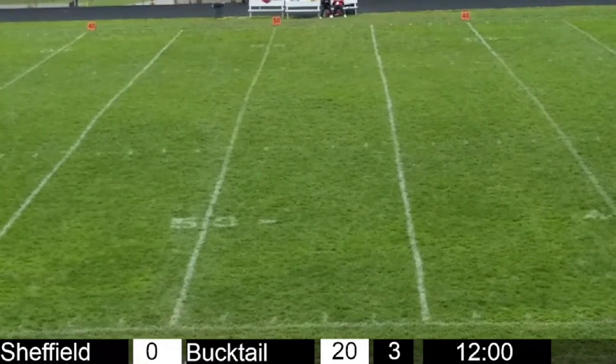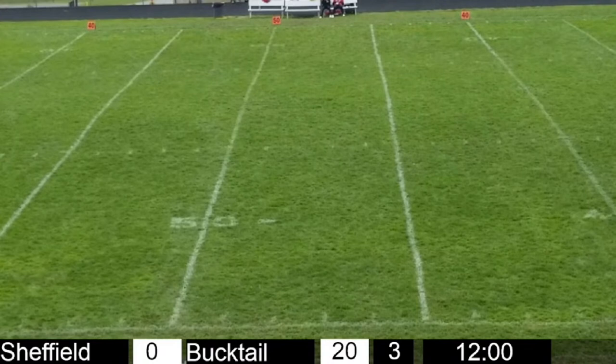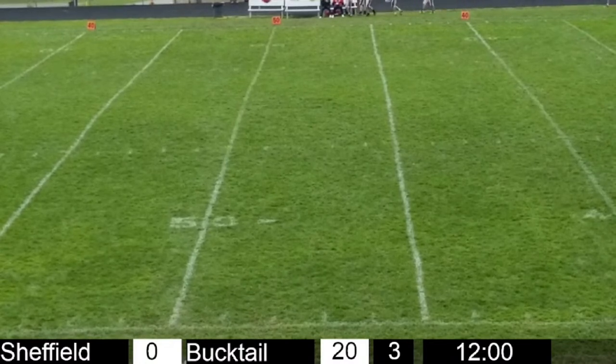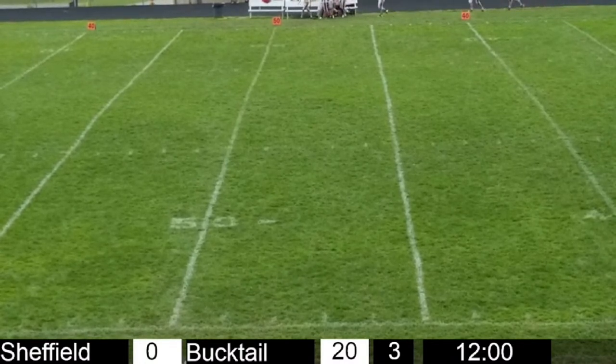This afternoon in District 9, Brockway is at Port Allegany. In District 10, St. John's Catholic Prep out of Maryland is at Kennedy Catholic. Mercyhurst Prep is at Franklin. Hickory is at Farrell. And Fairview is at Warren. That game will be played at Mike Shine Field in Youngsville. Your out-of-town scoreboard.